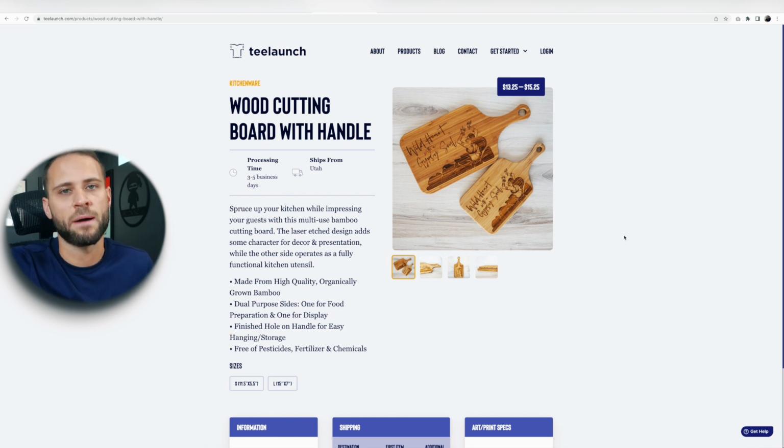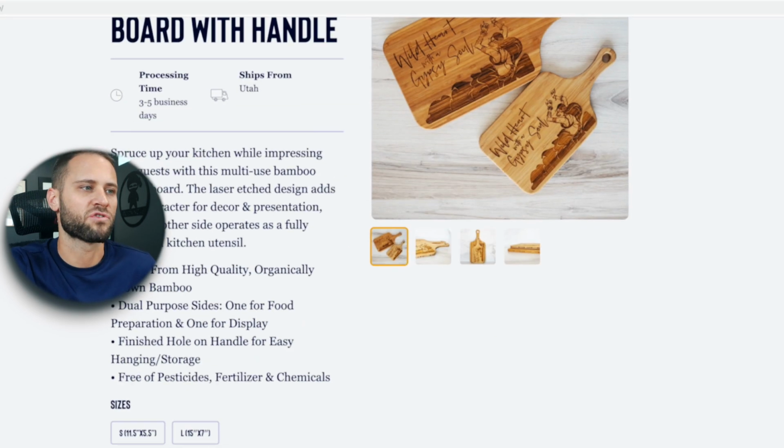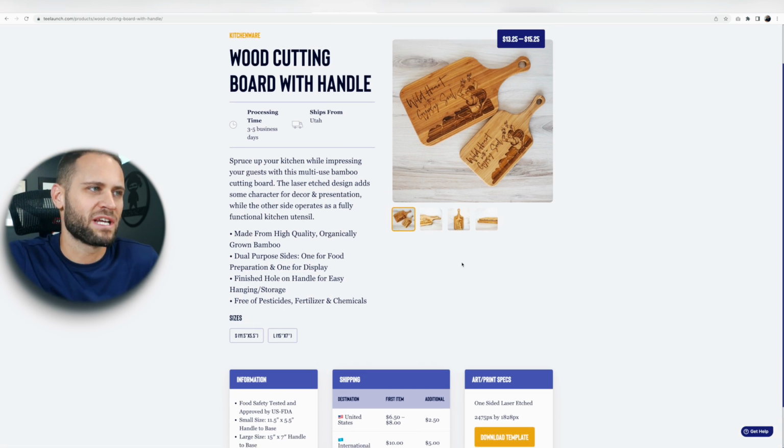But the bamboo cutting board is another great option. This is going to cost you $13.25. If you scroll down, you'll see that shipping for this is just $6.50 at the minimum and $8 at the max. Obviously, because this is not a glass item, it doesn't have to be packaged with a lot of care. The glass ones, which I just reviewed for you, when I received those from Printify, they came bubble wrapped and shrink wrapped and all packaged together to make sure they wouldn't break, and I think that's probably why the shipping was a little bit more expensive.